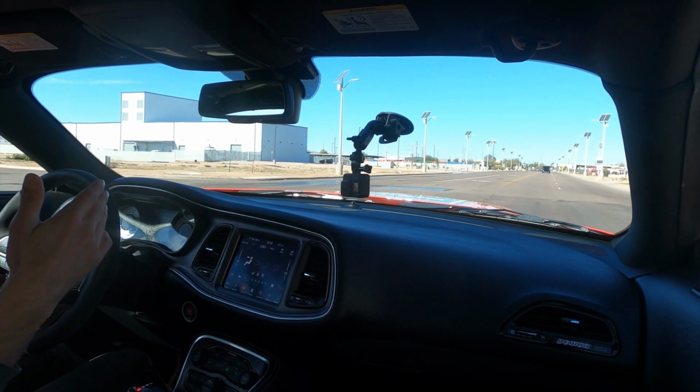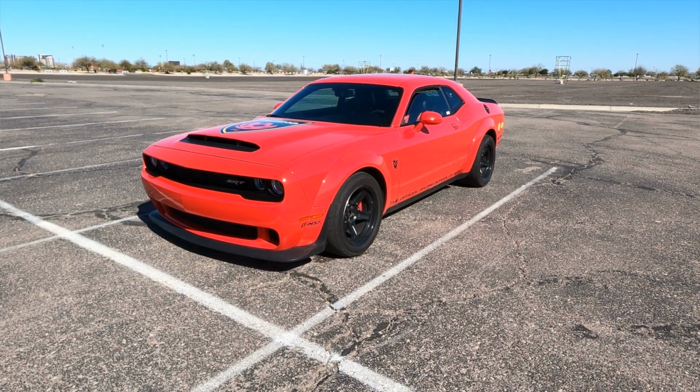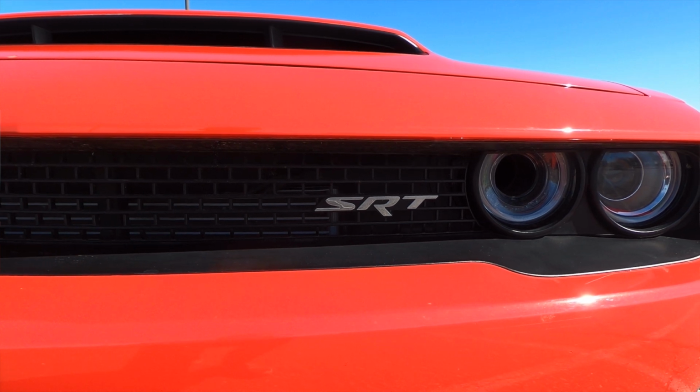I wonder, is the Demon, given that it's the maxed out version of the 6.2 liter Hellcat Hemi that everyone likes to put in everything these days, especially Dodge, is it going to be as reliable, or have they really maxed it out? And that's why there aren't going to be any more powerful Challengers than the Demon. Or is it just because the Demon was an exercise in absolute insanity by Dodge, and with the era of electrification ahead of us, there's no point in making a more powerful gasoline-powered engine.